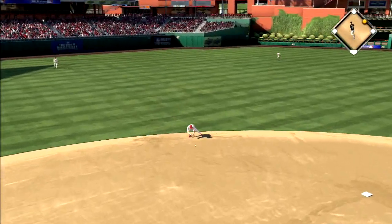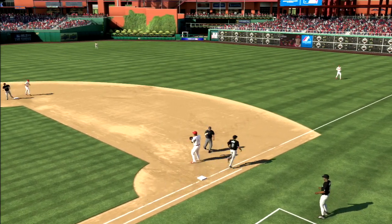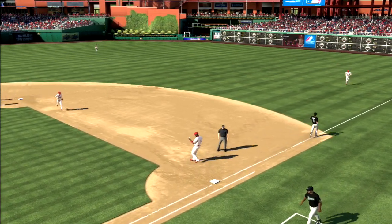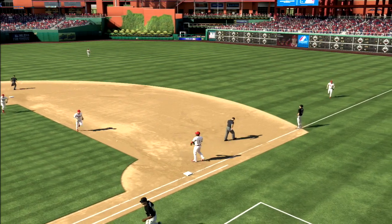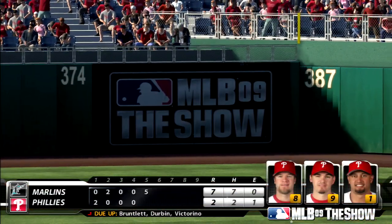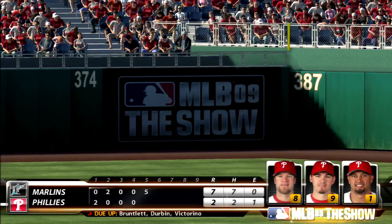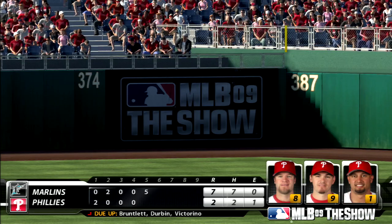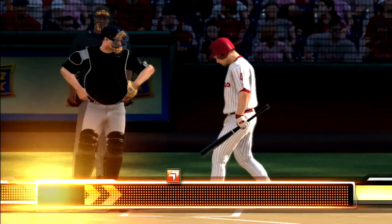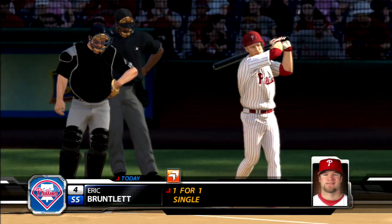Now a fastball, and it's hit on the ground to short. Throw in time, and they stop the bleeding as this side is retired. So a very good outburst here as 5 runs come across and allow them to take the lead. Home half of the 5th coming up. The Marlins lead this one 7-2. Eric Bruntlett will stand in to lead things off in the bottom of the 5th.